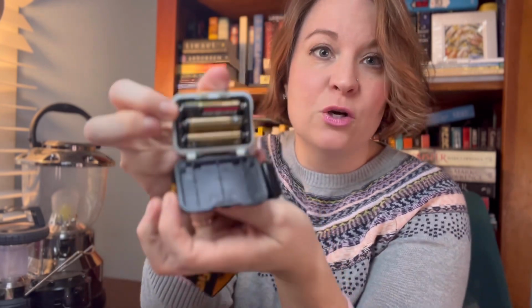When it comes to these headlamps, a lot of them use a lithium battery. If you go that route, have backup batteries. I would not do a rechargeable, do a battery. These are AAA, okay? These are just a AAA. Boom, right there. AAA, I have enough backup to keep our headlamps going for probably months at this point. So I would go with regular batteries.